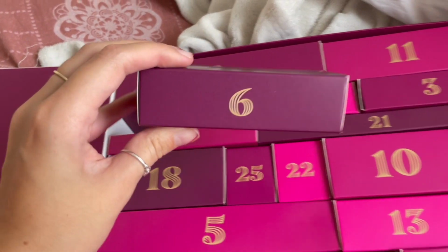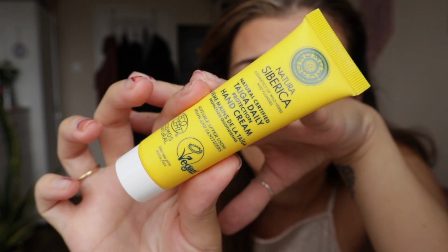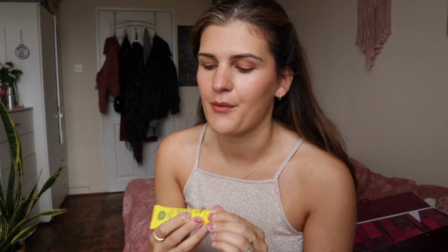Day number 6. Here we have a hand cream, which I think is such a helpful product to be getting in a beauty advent calendar. Obviously around Christmas time, we've all got dry hands. We're all wanting hand creams. They say it's useful for use after using soaps and sanitizers, but I would say due to current events, it would have been nice to have had an antibacterial hand cream. But yeah, that feels nice. Smells kind of zesty, not too citrusy, but just a touch. And on the bottle we can see the Vegan Society logo and also the EcoCert Cosmos Natural logo, so some good things here.